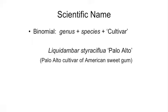Is the cultivar the same as the common name? Sometimes. Not always. So the common name for this is American sweet gum. The cultivar is 'Palo Alto'. So it may or may not be, but normally the common name is not the cultivar, but it could be.